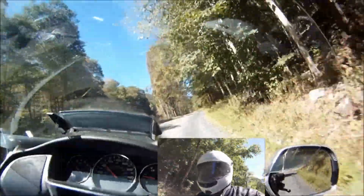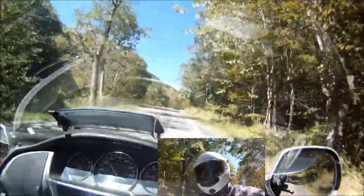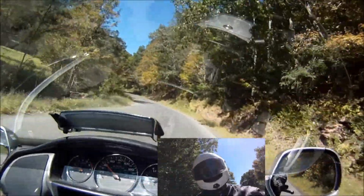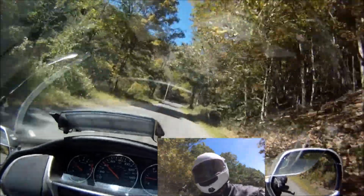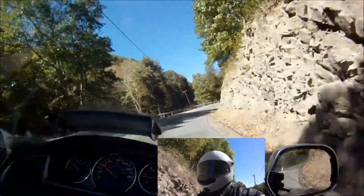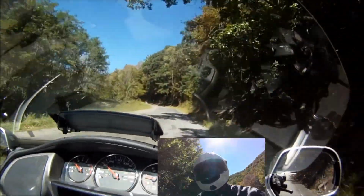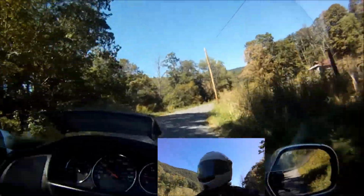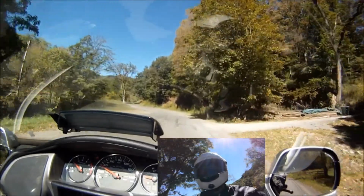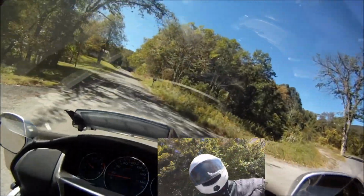It's easy to miss this turn if you're not familiar with the road. Your eyes don't really line up with the road sign. You just have to look for a bridge disguised as a driveway. Just like to take it slow around these blind turns. You never know what's coming at you. There it is. And I like taking this in first just because there's gravel and it's steep.